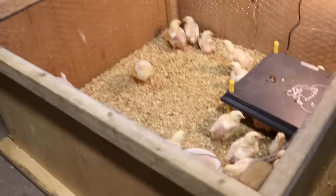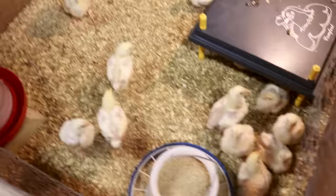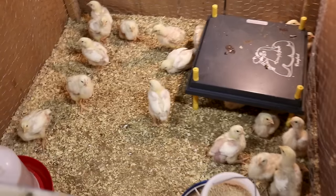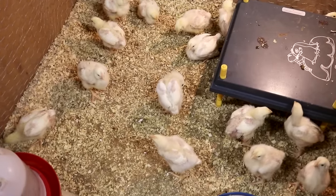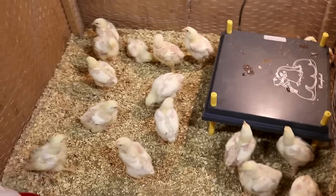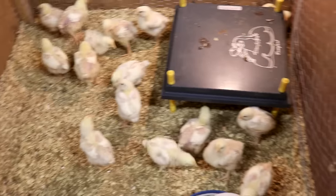So here we are in the garage, and this is where we keep our Cornish cross and this brooder Matt built. Right now we had 30. 2 did not make it, so we have 28 right now. So they're about 2 weeks old, and they're already looking plump. We usually butcher by 8 or 9 weeks, just depending on the weather. So we've got around 6 more weeks to go with these guys.